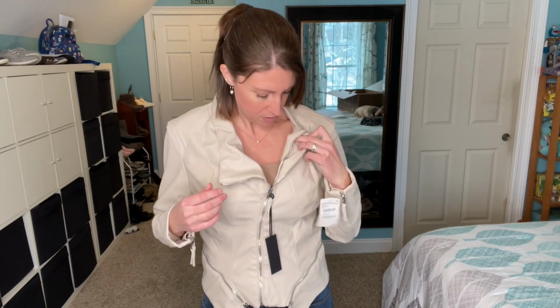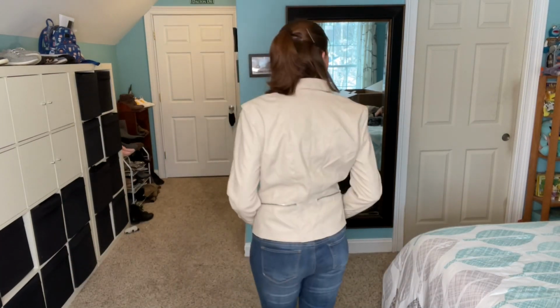So yeah, I guess if you unzipped it a little bit, it would be a little better, but then what happens with this? I don't know. What am I doing here? I don't know, guys. I'm just not a jacket person. I think it's a great color. And it's really fun. It would go with a lot. It would look great in the winter, but this one is probably not going to stay just because I don't know what to do with it to make it look halfway normal. All right, let's move on.